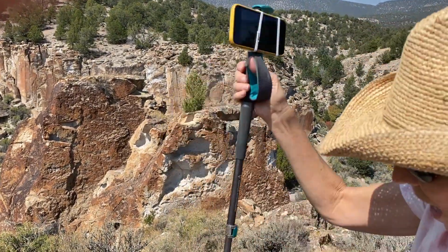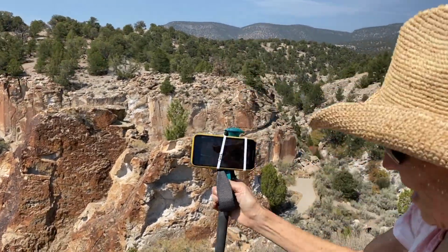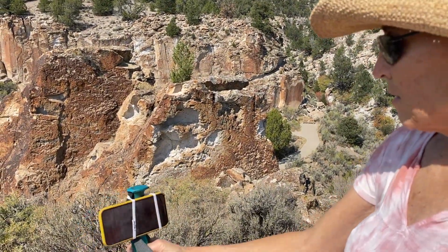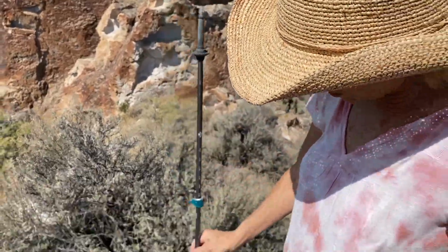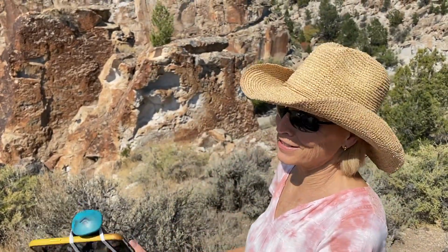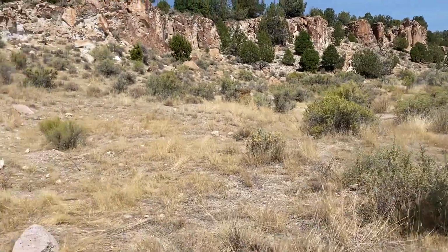So I can get as high as I want. I can make my stick really tall and have a nice stable surface for doing a pan, or even holding it upside down to get low and come up. This has got a lot of great functions. I'm gonna try Court of Ceremonies.